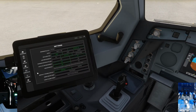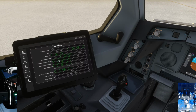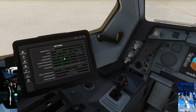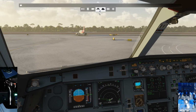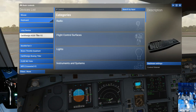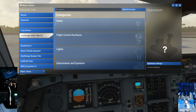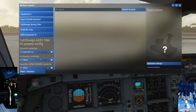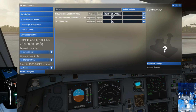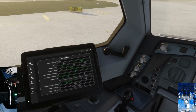See? Shortcomings of rudder controls tiller. Might be a binding issue. Let's see, which tiller is it? Cat 3 Boeing tiller. Nope, A320 tiller. Assigned. It's not assigned. Let's just go ahead and stop here real quick. Standard nose wheel steering. Check. All right, tiller's working. Just didn't have it bound.